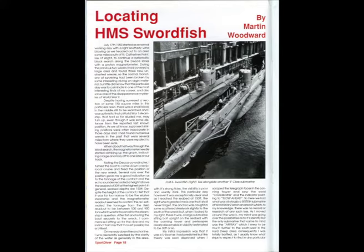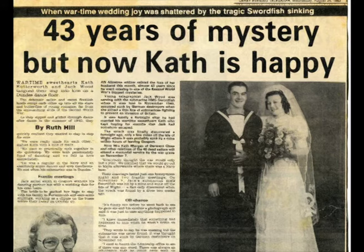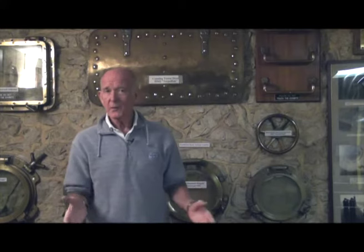But the best thing about the whole story was that it developed lots of friendships with descendants of those lost crew. One in particular was a lady called Kath Morgan, and she was married to the telegraphist only shortly before he was lost. Now, Kath was a lovely lady from Derby up north, and every year after that discovery in 1983, she would come down to the museum and use it like a memorial, because obviously beforehand they didn't have any memorial to relate to. All they knew was that the submarine had disappeared and no one knew where it was, and it was assumed it was 250 miles away off Brest.